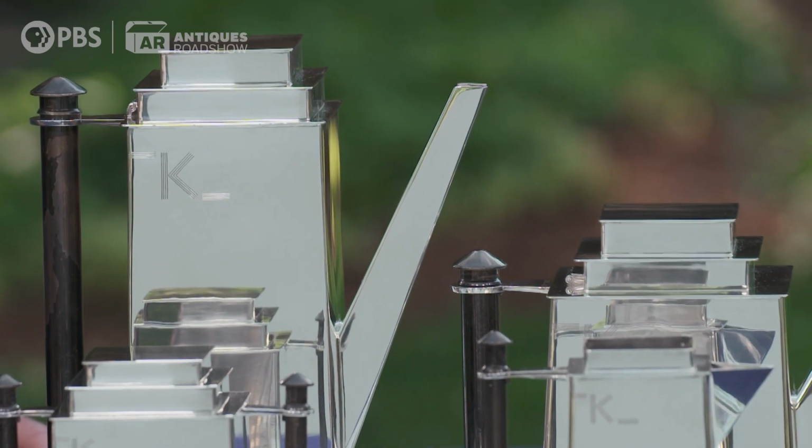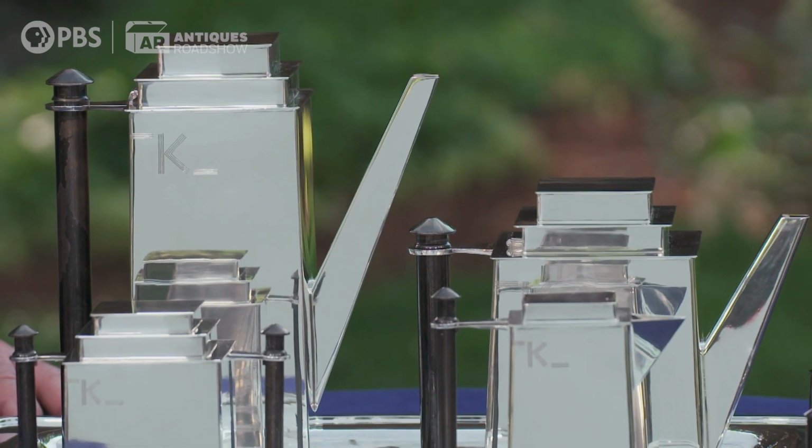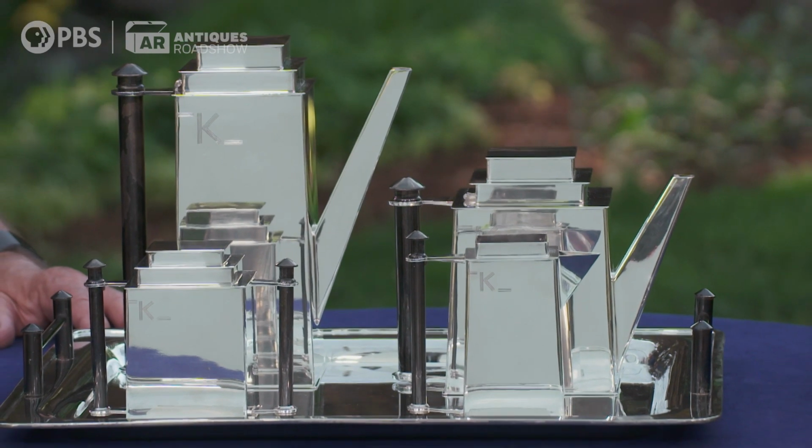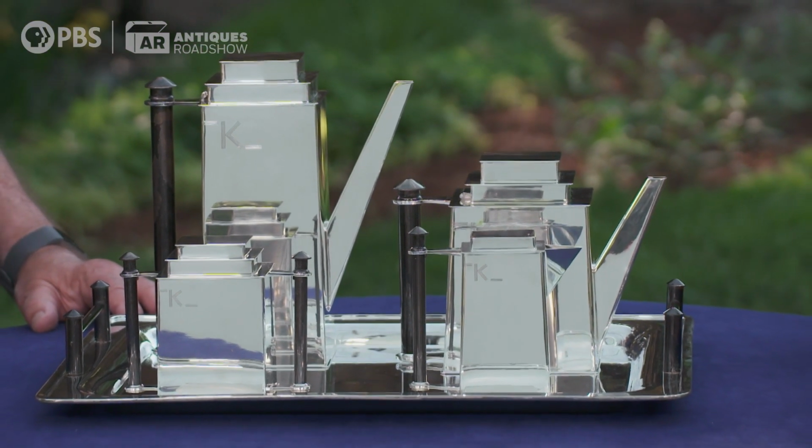At the Nashville Roadshow in 2022, decorative arts expert Jason Preston was dazzled by the design of an Art Deco tea and coffee service the guest had bought from his neighbor decades ago. What happened next took everyone to new heights.